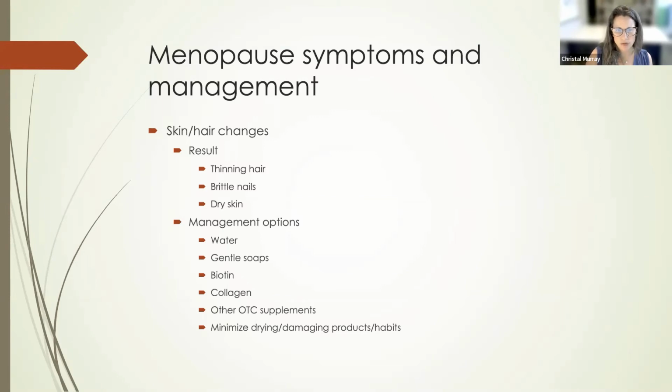And then make sure that you're using gentle soaps, things that don't have a lot of fragrance added, a lot of dyes added. Biotin sometimes can be really helpful for the hair and the nails in particular, collagen potentially as well. And then really minimizing the things that we all do that can cause damage to the skin and the hair. So minimize all of the products and the dyes in particular for hair and minimizing all of the processing that we do can be actually really much better for our hair and skin and nails.